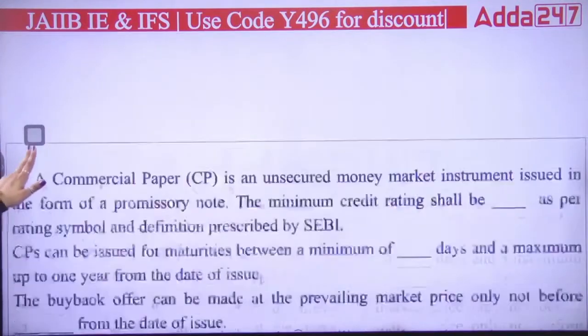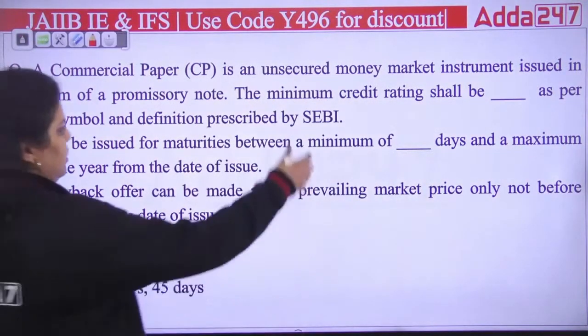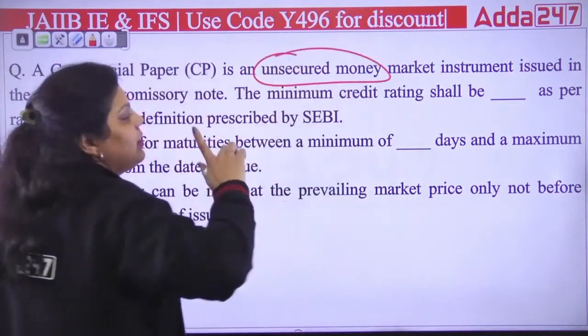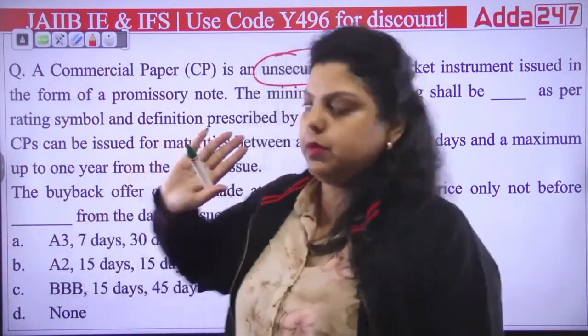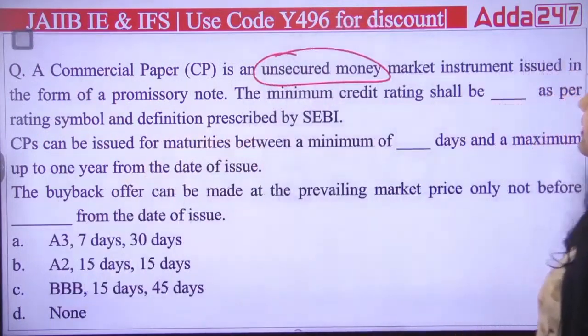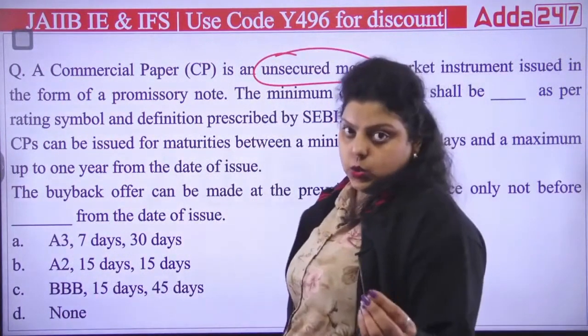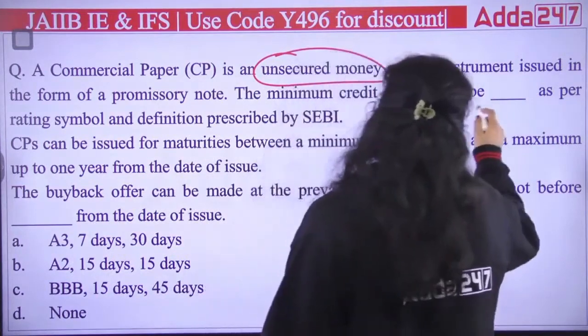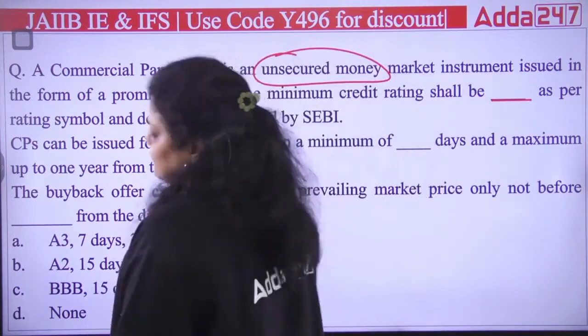Both are the objectives. Now, a commercial paper is another instrument of the money market. It is unsecured. Why is it unsecured? Because it is issued by corporates. Corporates can issue the commercial paper. So a commercial paper is an unsecured money market instrument issued in the form of a promissory note. The minimum credit rating shall be dash as per rating symbol and definition prescribed by SEBI.